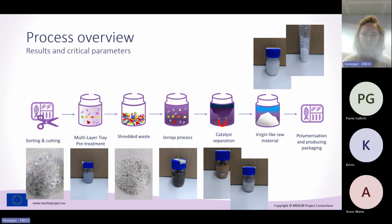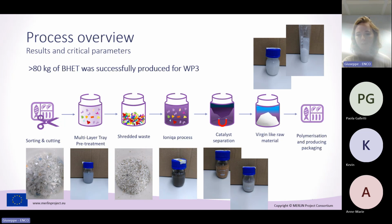These are some photos of samples of all these separate steps that we made material for the next consortium partner. And these photos are actually the samples that were taken during this trial. So 80 kilos of BHAT, our monomer, was successfully produced for work package 3 to use and test on quality. And these samples that you see are actually the samples that were taken during the trial of making this material.